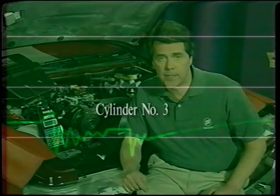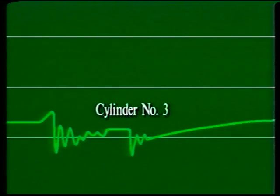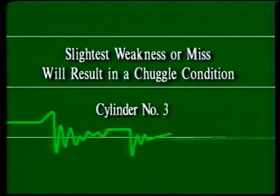However, during this speed range, the driveline is very sensitive to variations in engine torque. For instance, a slight power loss from one cylinder may only be felt during speed ranges just after TCC lockup. Anything that results in even the slightest weakness or miss will result in a chuggle condition. Even normal engine operation results in some detectable chuggle under TCC lockup. For these instances, a revised calibration is often released.